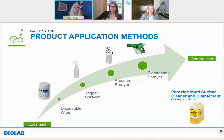On the screen here, you'll see some of the most common application methods on a continuum from those that are optimized for local application to more large-scale generalized application. First up is the disposable wipe, which is either a dry roll doused with chemistry or pre-saturated. This method allows for flexibility and convenience, perfect for those in-between cleanings where care is needed, like touch screens or electronics.